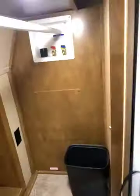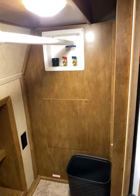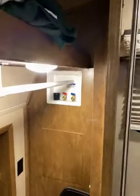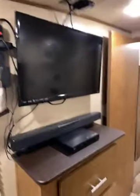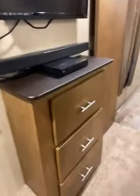So, nice big front closet, hanging all the way. Shelves in the front. Also has washer dryer hookup. I do have a washer dryer combo sitting here that I never did install. It is used. If somebody wants to pay a little extra, I'm willing to let it go. TV mount here, DVD player, sound bar, that's all going with it. Got a nice dresser right here.